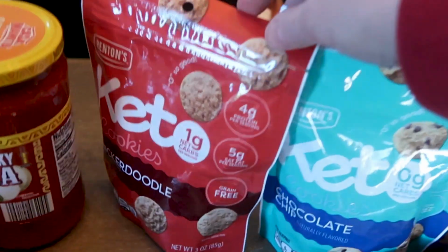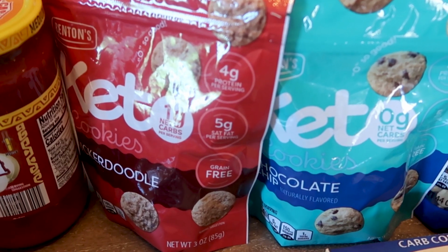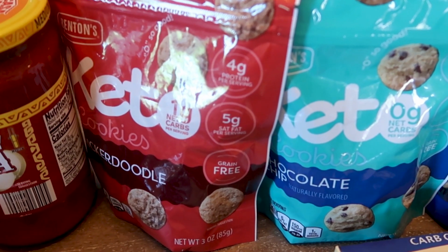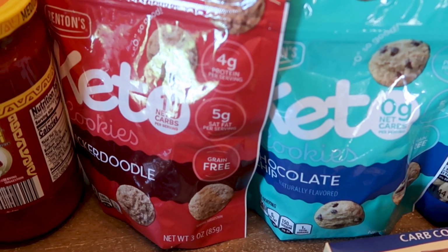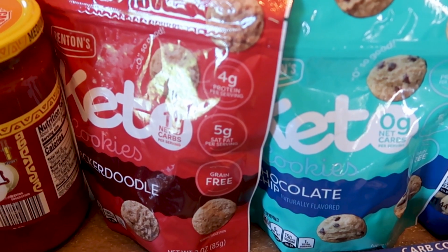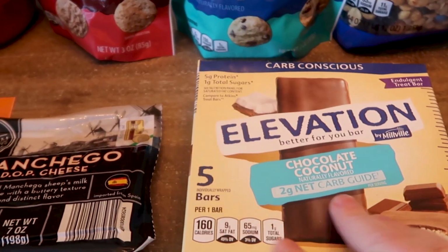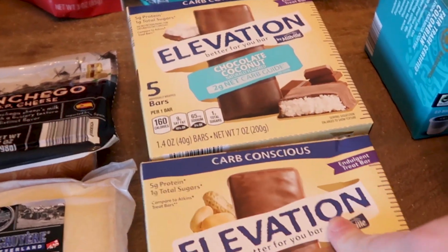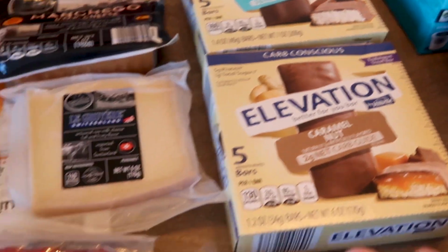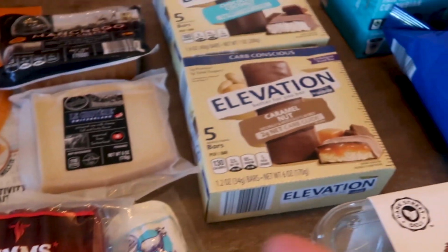Some salsa. My Aldi for the first time had these keto cookies. They look like the High Key type cookies, but it says zero net carbs for the one and one net carb for the other. There's usually two servings per box. So I thought we would try those. Caroline likes these Elevation bars, so I got a couple of those for snacks for her. Another cheese. Again, goat cheese is a really great option.